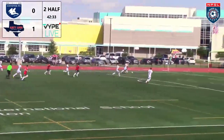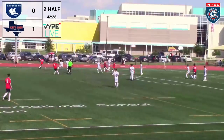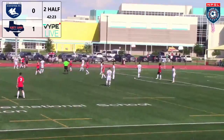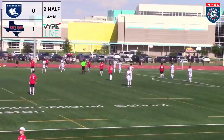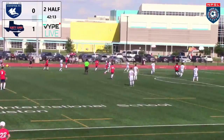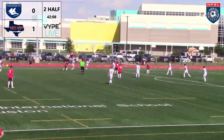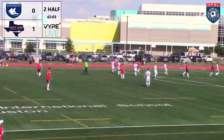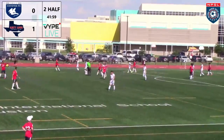Ball down the field. Here comes KATY. Little step back. And ball out of bounds. KATY with the ball inside the box. And he shoots an outside to the left. And it'll be in favor of the Coyotes.